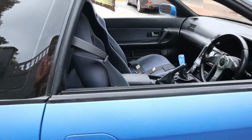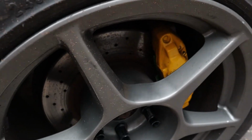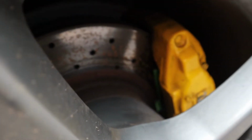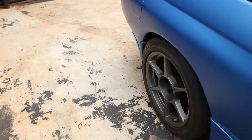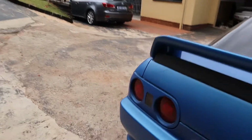Let us take a look at the boot. The boot is super boring, it's been stripped out. Oh, almost forgot to mention, this car is sitting on slotted and cross-drilled discs, and you can't really see, but it's got EBC pads on it. Calipers have been painted yellow. I don't know, I think it looks alright.